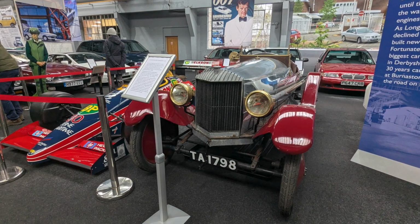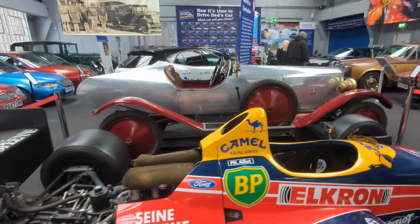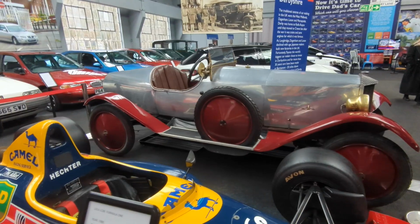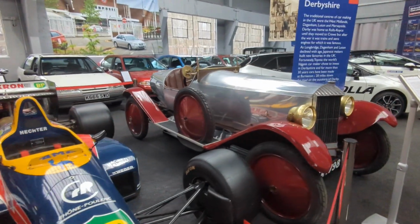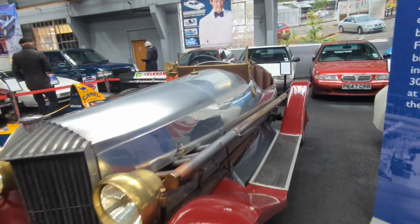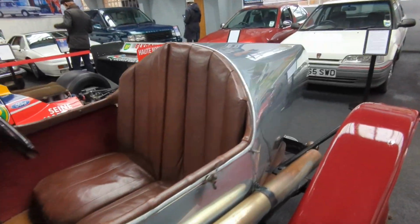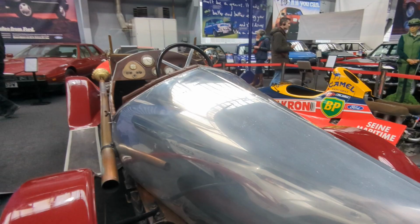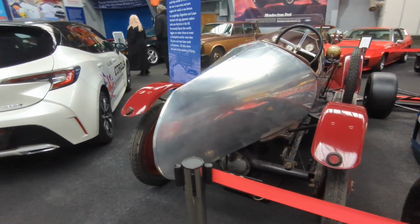I didn't have time to look at the modern single-seater, but this is a Horstman, early 20s, competed in the Indianapolis 500 and at Brooklands. This is the only survivor. Incredible machine, beautifully put together. I love the bare aluminium. Nothing weighs nothing. Paint is a weight. Built like an aircraft. Lovely boat tail and point on the end. Just stripped down, bare bones, super slim.